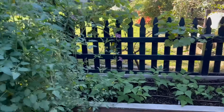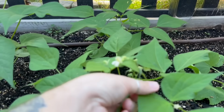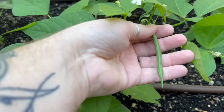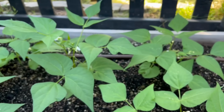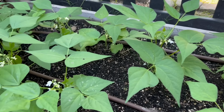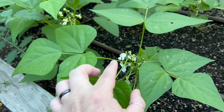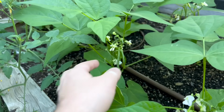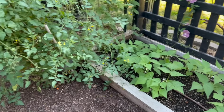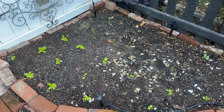And down here, the beans are looking really good. Look at this. First bean. So all of these have a few beans on them, so that's really exciting, and tons of flowers. So I should be getting plenty of beans here very, very soon. You can see, look at all these little tiny guys right there. So that's exciting.